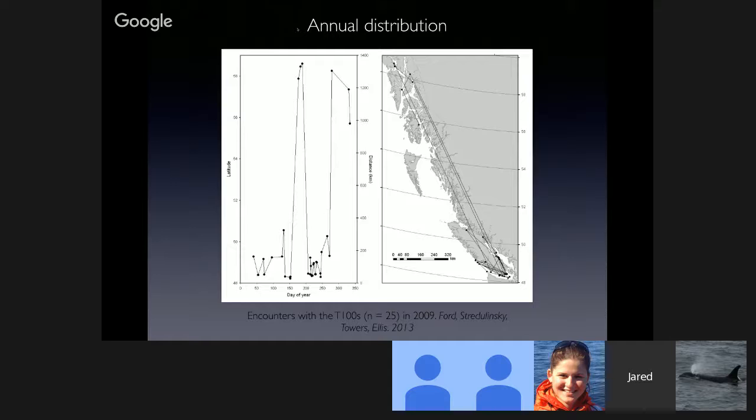And this isn't necessarily a migration of any kind, but rather just going to the best places for where they can exploit certain types of prey that are easily obtained at certain times of year.